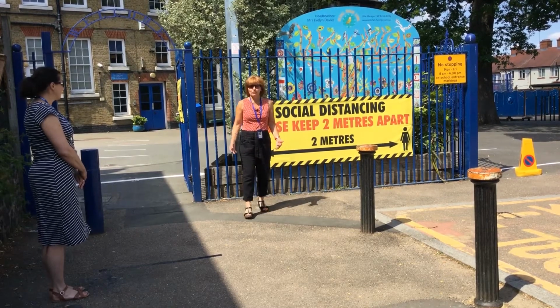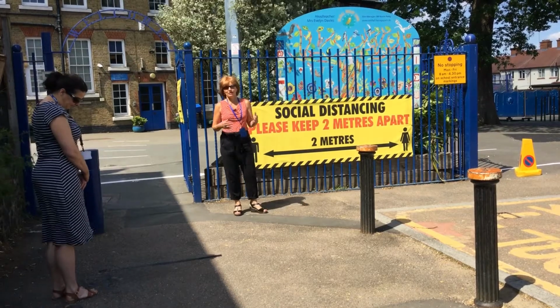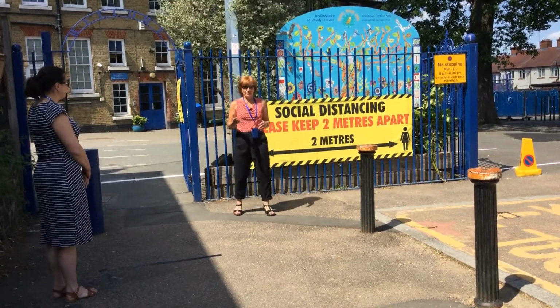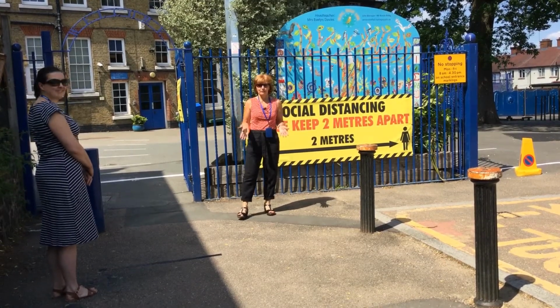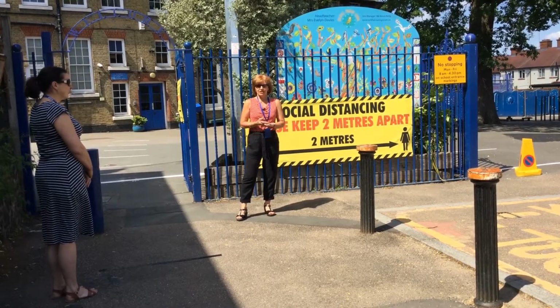And when you arrive, that's a very busy time because lots of people will be coming together, lots of children and sometimes their parents with them. If you're in year 6, you should come by yourself, but if you're in reception or year 1, you should come with your mum or your dad or another adult.